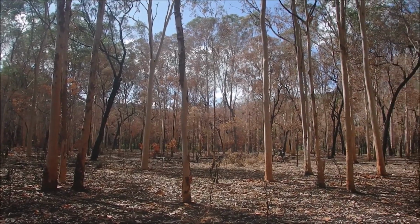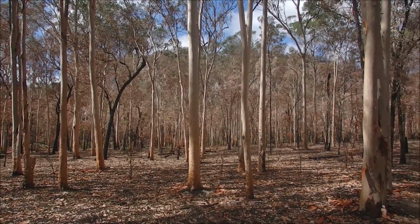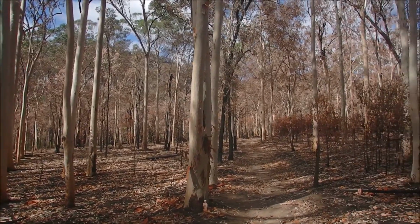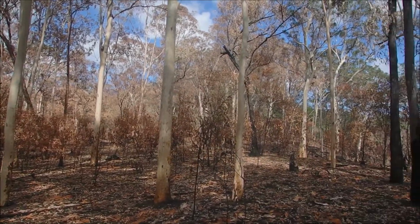This is the walk into Nicky's Creek and Warrumbah Gorge. It's one of the shorter walks in the area, but a very, very beautiful walk. Nicky's Creek is quite a narrow little canyon, very typical of some of the narrow canyons in this area.